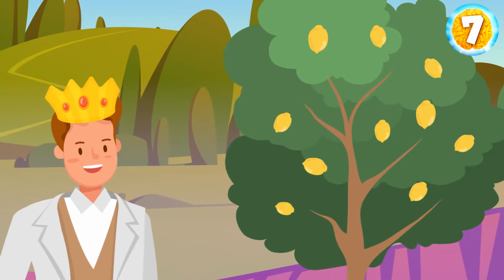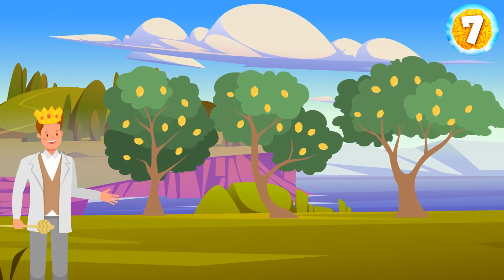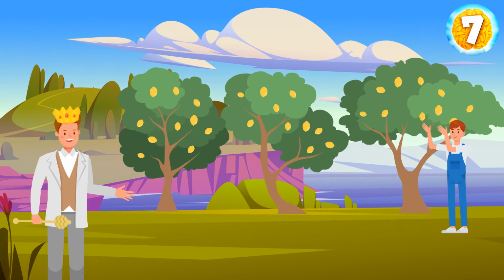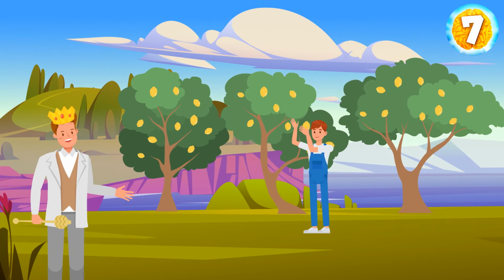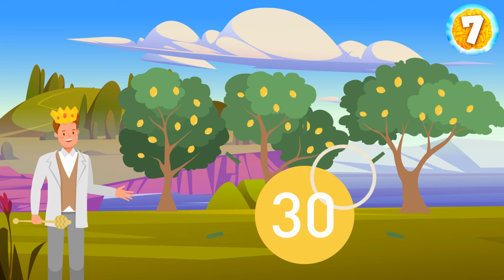Mike is observing the royal garden. He sees 3 lemon trees. Each of them has exactly 10 lemons. The gardener comes over and picks 4 oranges from each tree. Can you calculate the number of fruits left on the lemon trees? Oranges don't grow on lemon trees.